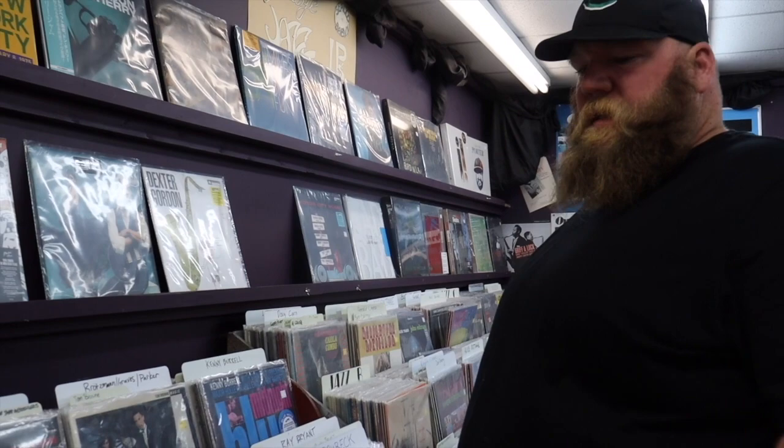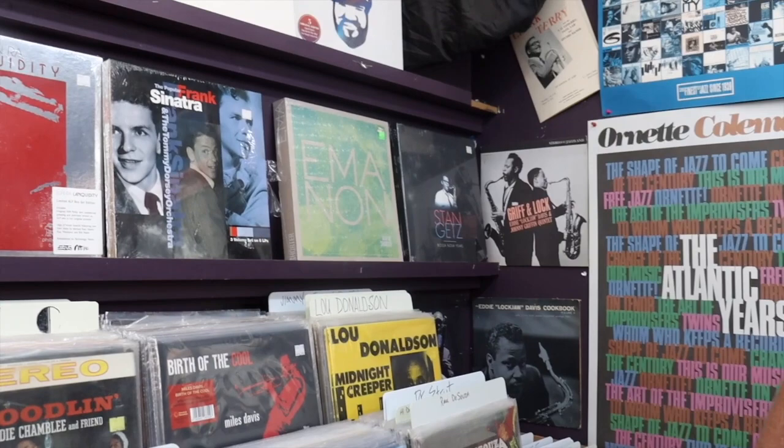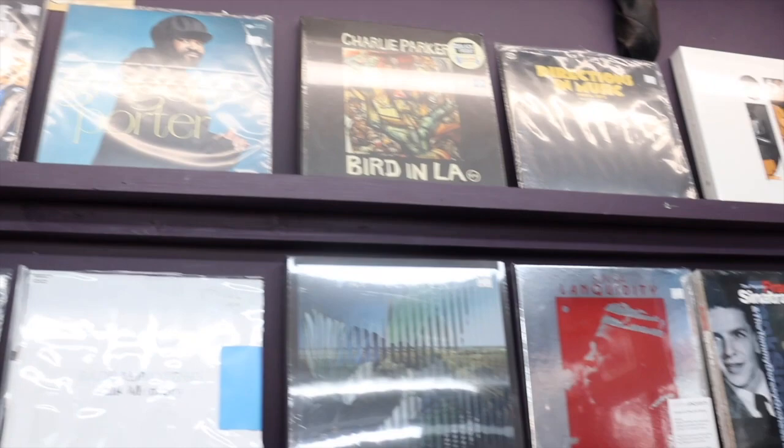So what do you think of their jazz section so far? It's got everything. That's excellent. I'm actually going to see if there's a Kenny Dorham album that just came out. That would be cool if they have it. Nope. What's back here? Nope. They don't have it. Unless it's on a wall or something. That just came out, the Jackie McLean, Scales. But I didn't get it.